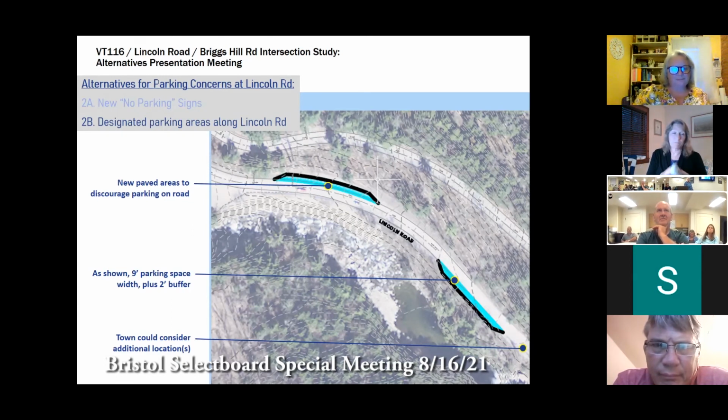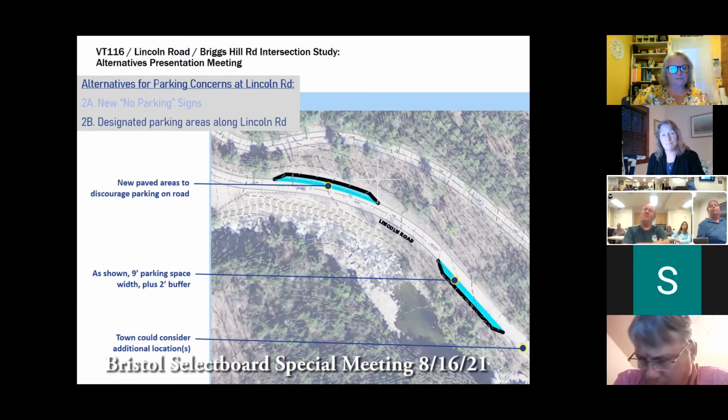Were the signs installed somewhat recently? Within the last 2 years. Oh, really? Okay. Because we were up there all the time, and people would park right up along the side of the guardrail and it'd be down to 1 lane.